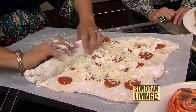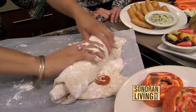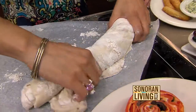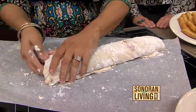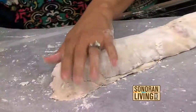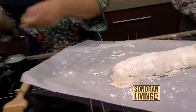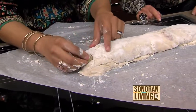Okay, so you're just going to roll it. We're going to do a little pin roll just like this. Super easy, guys. Your kids can help you do this. And then you want to go ahead and cover it up like this. Then you're going to get the little olives. So you're going to bake it with the olives in it. Yeah, and make sure that you get the eye in there.